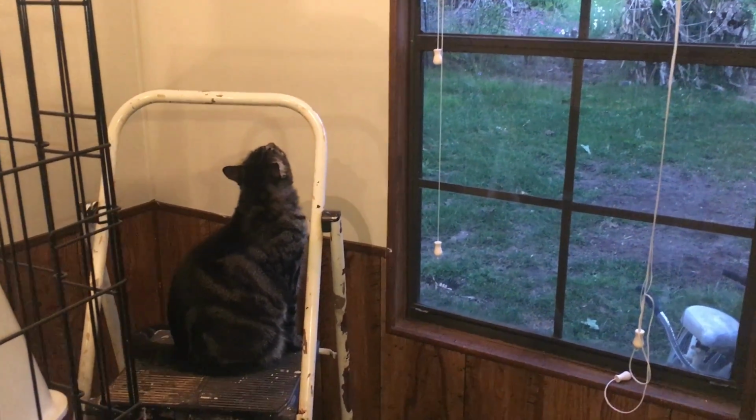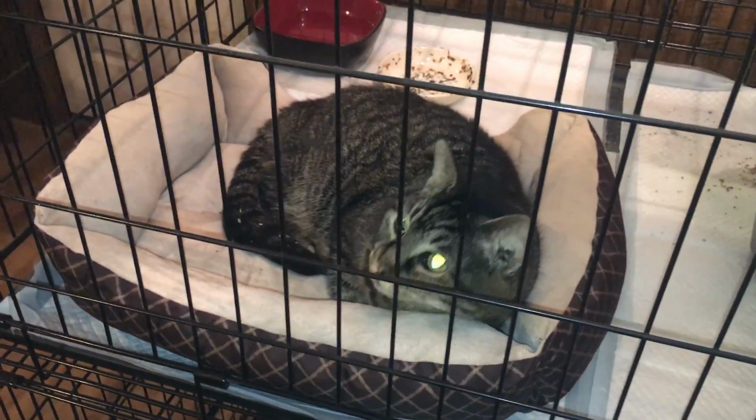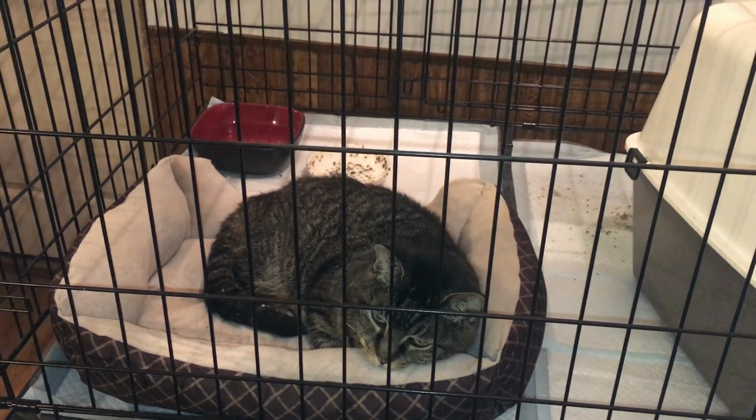A demon spawn who's going to be 2 in a couple of days. Anyway, so yeah, that's going to happen there. She's in her little kitty condo. That's Kiki D, our senior.